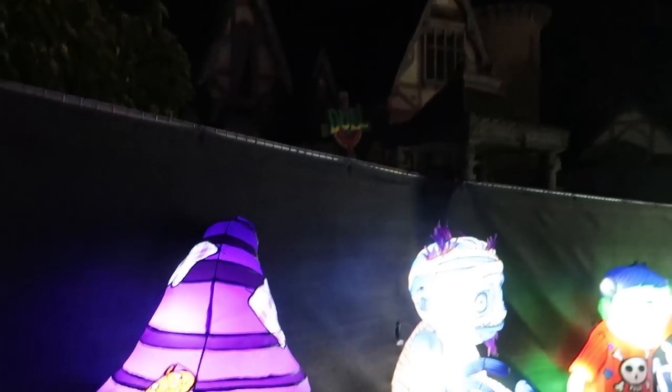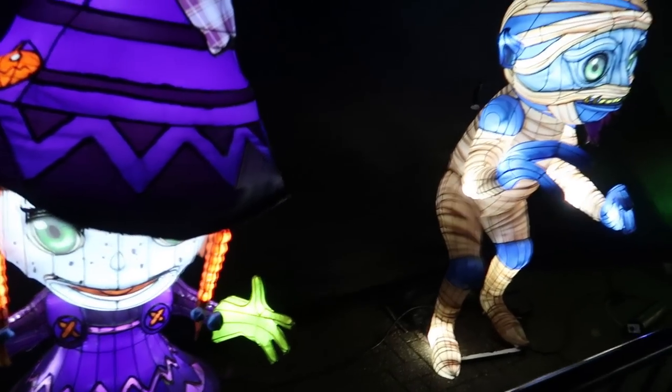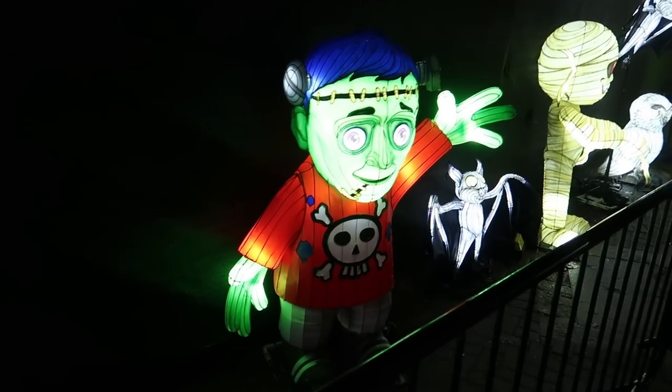Obviously, with it being a dark ride transformation and the show building's already up, everything's happening on the inside of that building, so we can't really see a lot. But yeah, keeps the mystery there with that one, doesn't it? We have got a little spooky section down here as well, where we've got the Scarefest characters out just here. I know what Charlotte's gonna say.